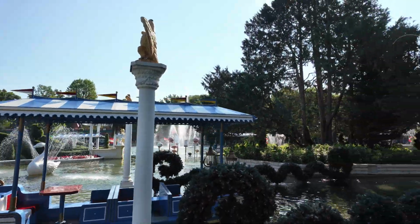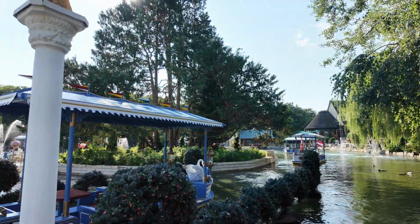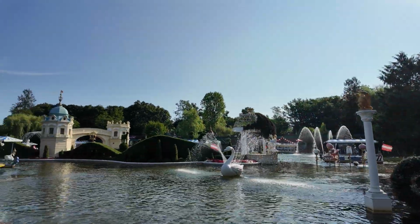Every scene was just, my jaw was just to the ground. Such a beautiful ride. I can't wait to get back on this again. Yeah, sorry Pirates of the Caribbean. I think the Batavian Pirates got you beat. This boat ride with these fountains and the topiaries. Wow.